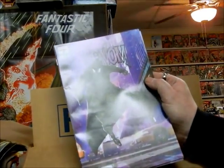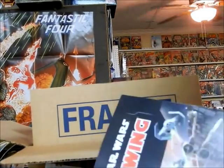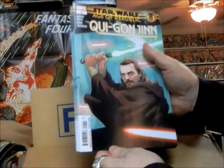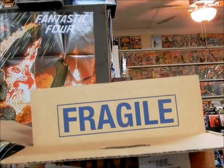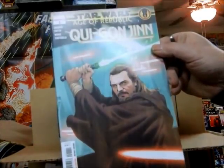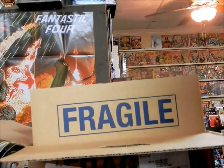That's an animation cover variant to Venom. I believe that's a 1 in 10 variant. And I think this is the regular cover to Star Wars Age of Republic, Qui-Gon Jinn. There's like 5 covers on this book. Way too many. And I think this regular cover, when all the other covers come out, I think they're all connecting. I think they're all going to form to make one large picture, if I remember correctly.